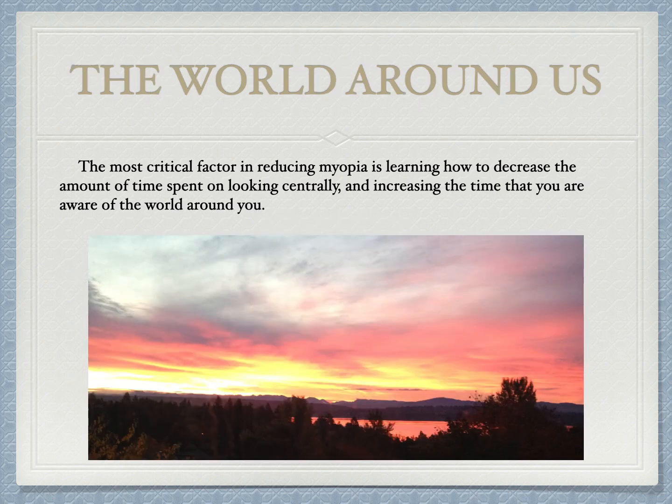The most critical factor in reducing nearsightedness is to get out of the habit of concentrating in the center of the visual field. This requires a substantial effort to change your lifestyle. Furthermore, I have not seen in any literature any law or dictum that requires that we see everything clearly at every distance.